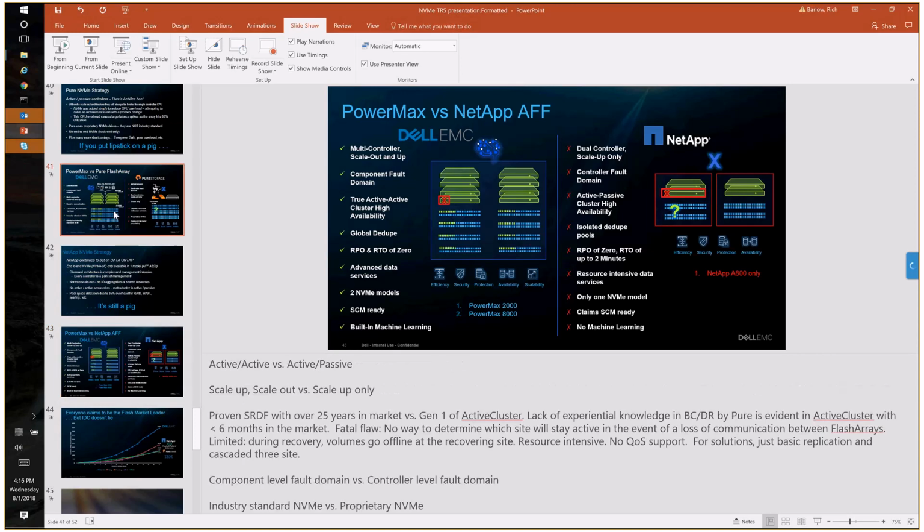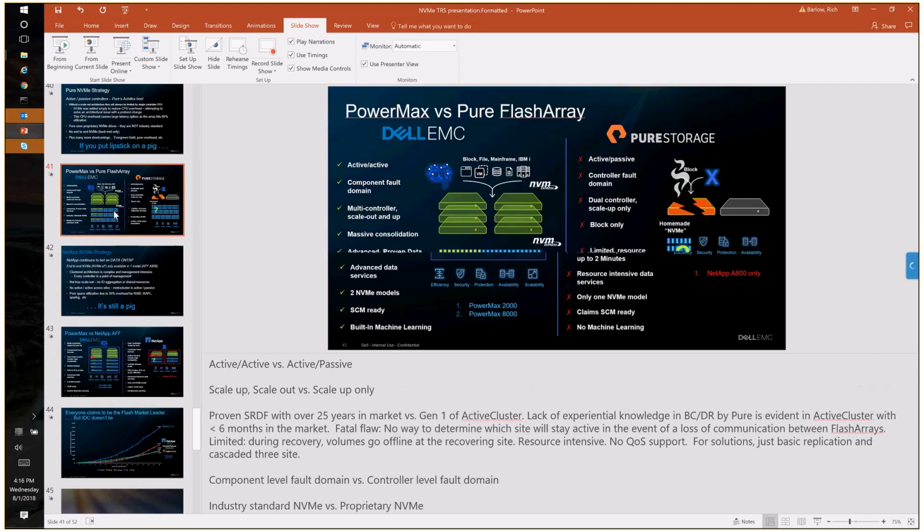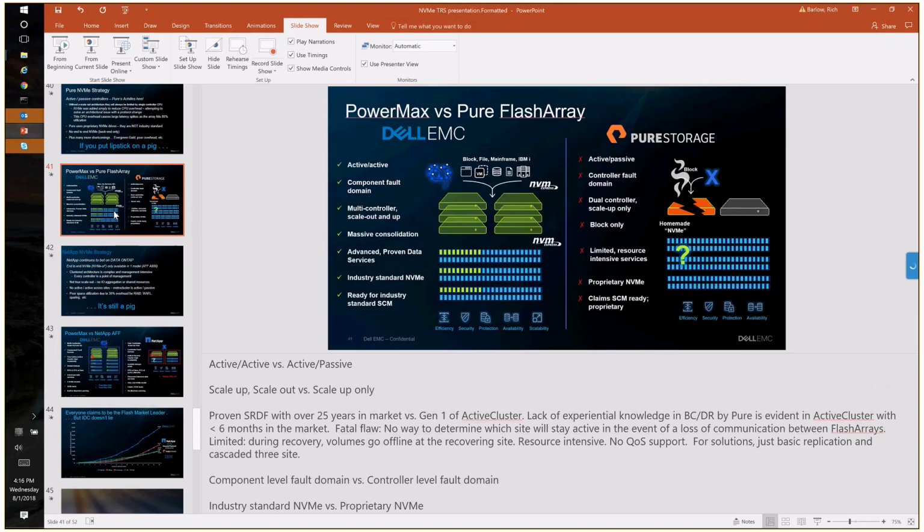Does that mean the little red X that died? I don't think that's what it means, but no, the plan is that those little green ones are going to be SCM and the blue are going to be NVMe. And that's why it's all blue on the other side.